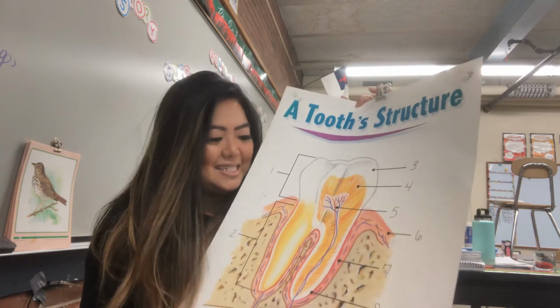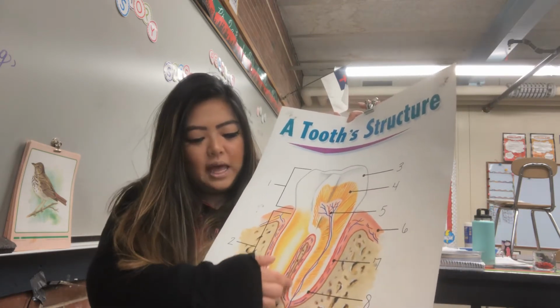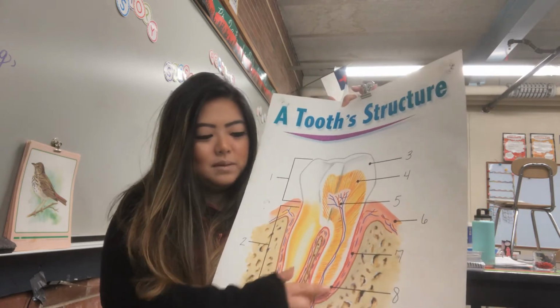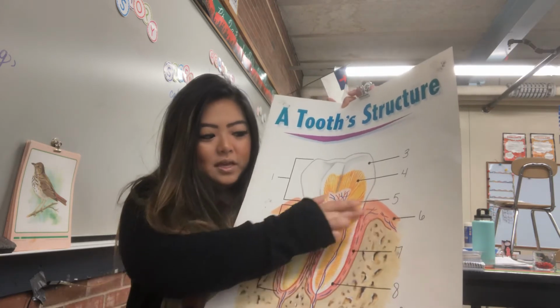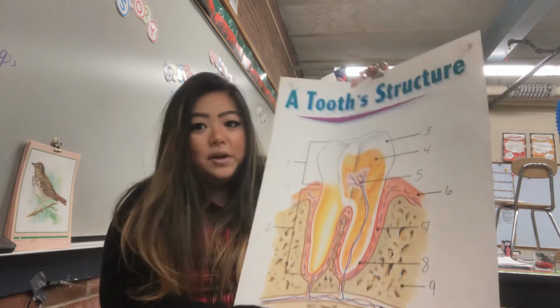It is dentin. Alright, we have this that keeps the tooth held in place. This is the cementum. It cements it in place. We have the layer between the cementum and the jawbone, this pink layer. That's right, it's the periodontal membrane.